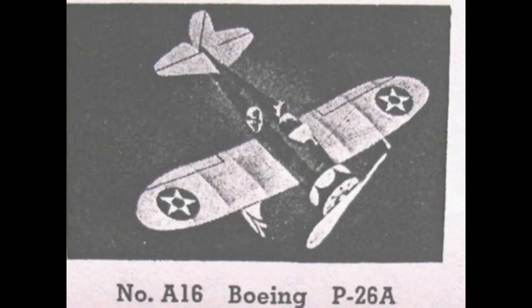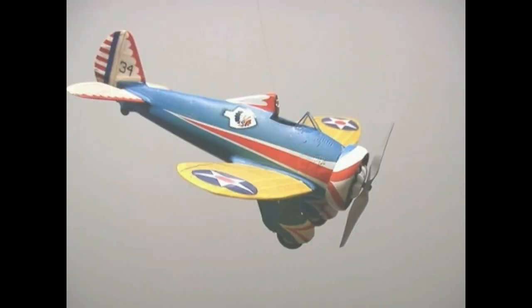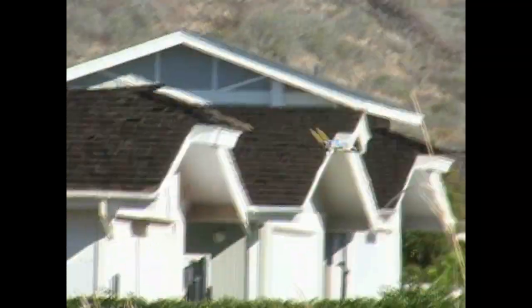Comet sold a dime kit of the Boeing P-26 Peashooter. In 1938, I spiraled blue junk tissue as covering for its round fuselage. This Peashooter would fly better if it was bigger than 10 inches, but it came from a 1/32nd Revell kit and has only a brown A23 CO2 motor.